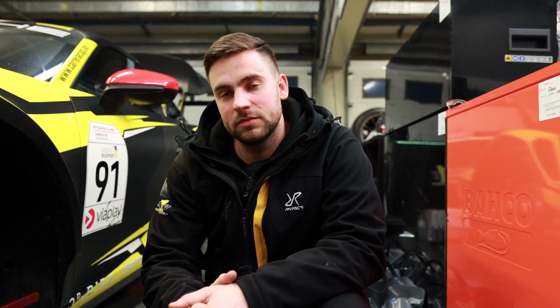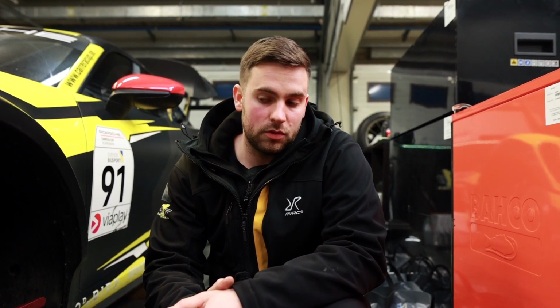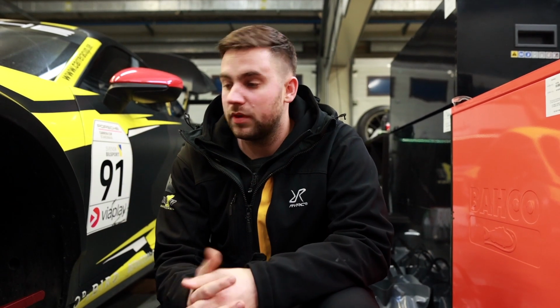Do you have a base setting for different tracks, or how does it work? Yes, we do. Of course, there are different tracks, and sometimes you need to have more angle, more toe, more camber, more ride height. It depends from track to track, basically.